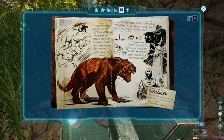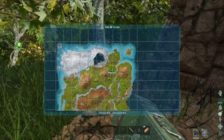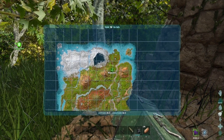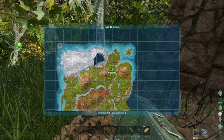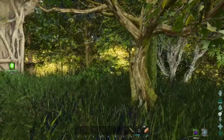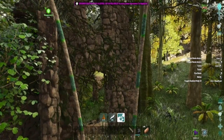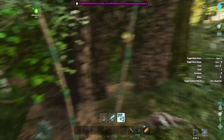There we go. And this is at 29.5 latitude, 68.9 longitude. And like I said, it's really hard to find. It's literally like in the middle of the woods.